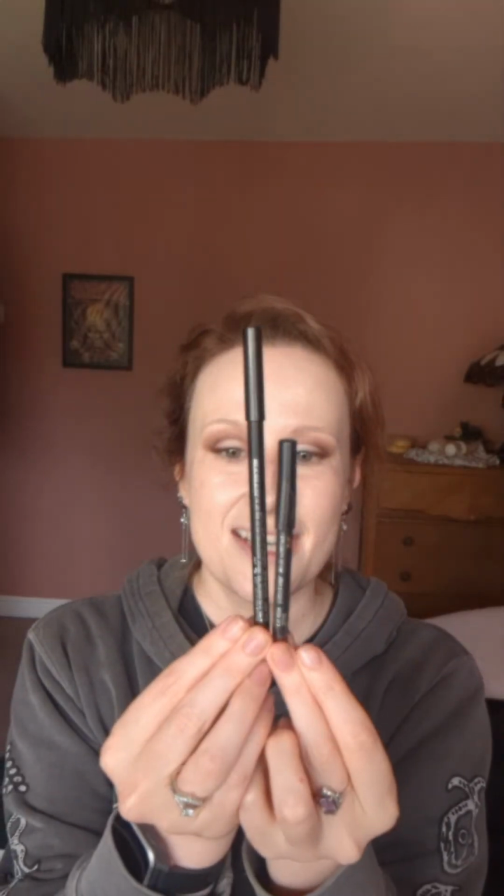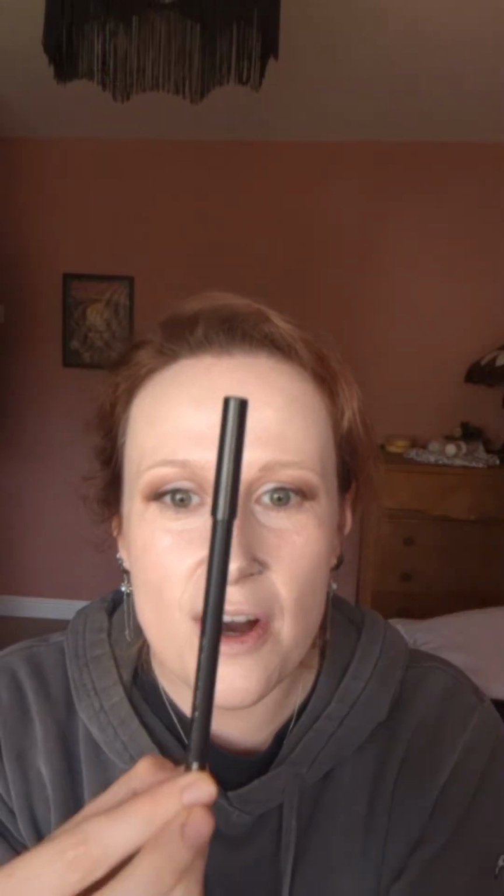Right, seeing as I got that new Teddy Icole pencil, I'm going to use my really, really old Teddy Icole pencil. So let me show you the difference between the old one and the new one. You could say I'm a fan of this eyeliner. It's really dying a death, and the lid on this is slightly broken. There's bits of it that are chipped off, and here is this beautiful shiny new one.